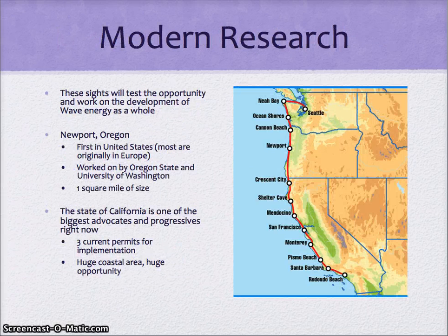So right now, there's a few places in the U.S. working on it. There's Newport, Oregon, which is the first in the United States. It's being worked on by Oregon State and Washington, and they have 1 square mile of size to work with. And then the state of California is one of the biggest advocates. There's 3 current permits for implementation. It has a huge coastal area, so there's a big opportunity for wave energy.